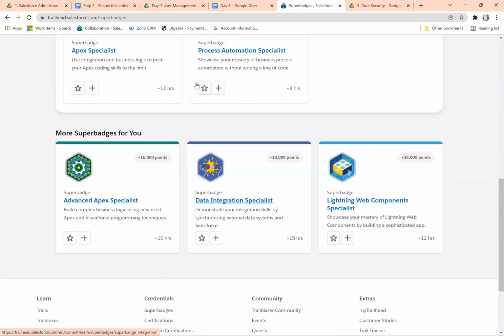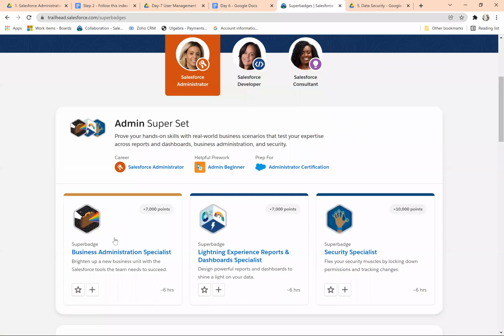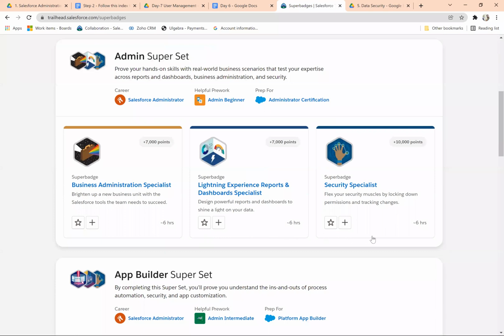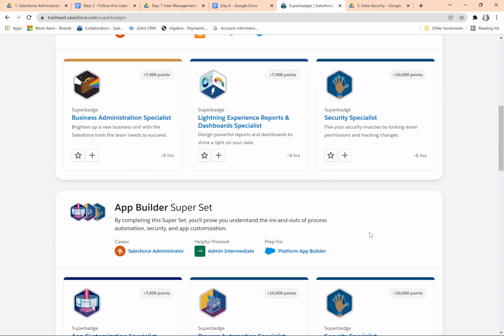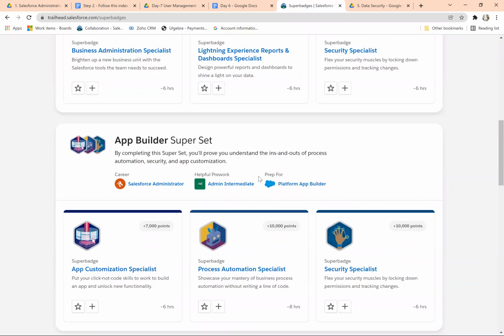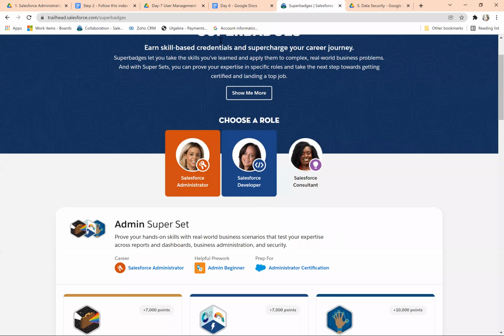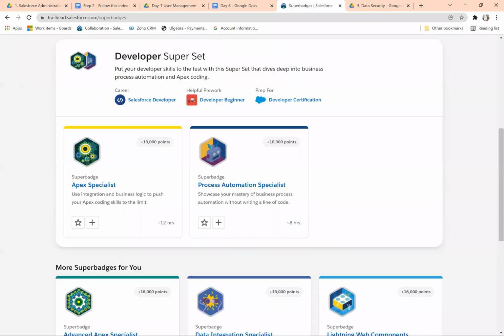Apart from that, for Salesforce Administrator, try to complete these: Business Admin, Lightning Experts, Security Specialist, and App Process Automation and Security. I recommend completing these six before appearing for the Salesforce Admin examination, and similarly for Developer, Apex Specialist is enough. So complete the relevant super badges.